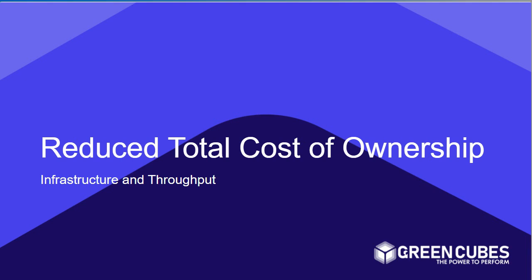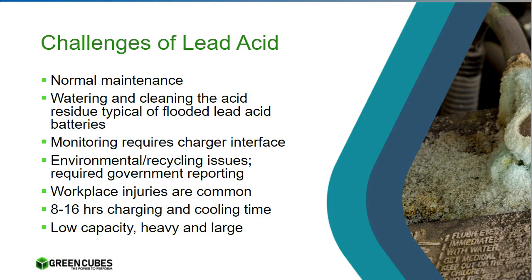Now let's look at how this all plays out in terms of the total cost of ownership for lithium-ion versus lead-acid batteries. So again, we need to look at the challenges of lead-acid in order to have a context with this. They contribute to the high total cost of ownership for the lifetime because of low capacity, they're heavy and large, the normal maintenance, the monitoring, which requires the charger interface and takes 3 to 5 minutes per battery with a direct physical connection, as opposed to the IoT system that we discussed for lithium-ion.